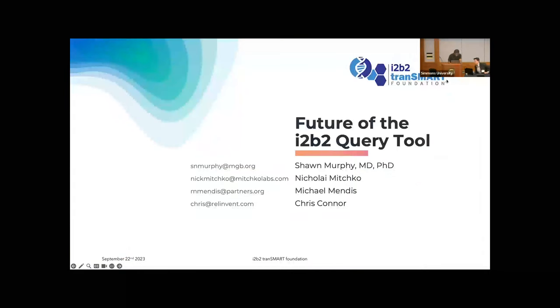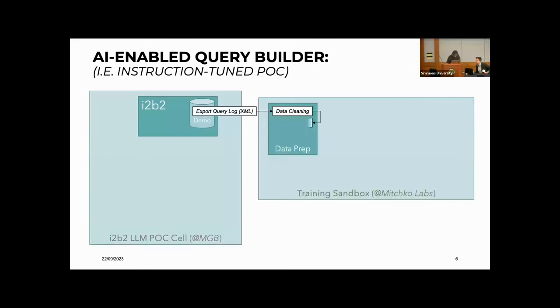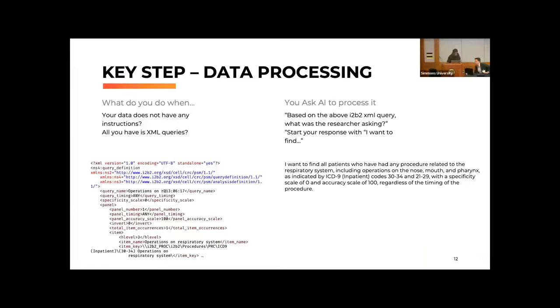So yeah, let's jump to the... actually didn't kill anything, so that's good. Oh, geez. Yeah, turn. Come on. Okay. Demo. Okay, so yeah.